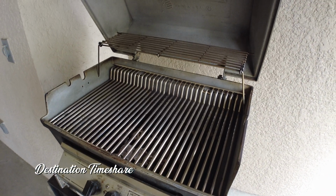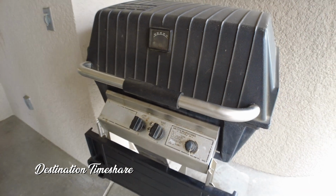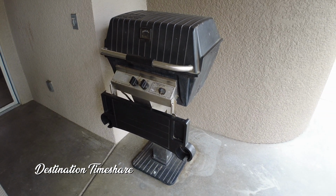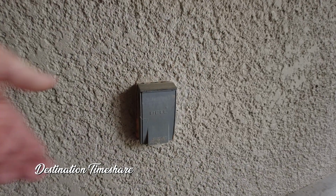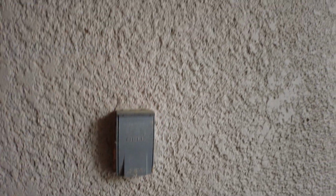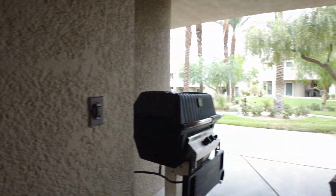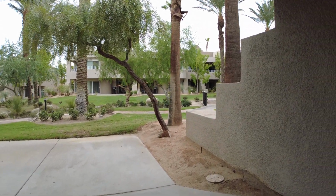Nice and clean. Looks like they probably clean them after every checkout. So it is great to have that gas grill here. We'll probably take advantage of that at least a couple of times during our trip. And it looks like they also have an electrical outlet out here, so maybe you want to come out here and sit on the patio and do some work, and maybe you need to plug in an extension cord, computer or something like that. Well, you got that too.